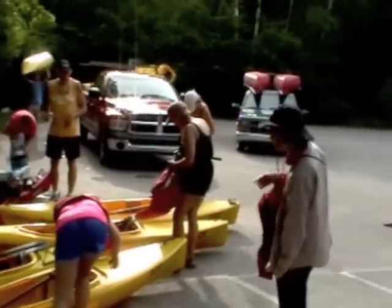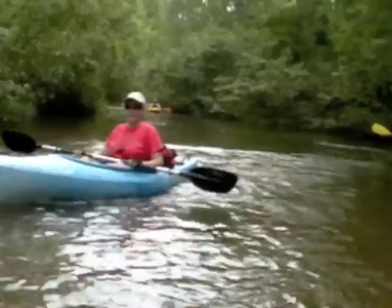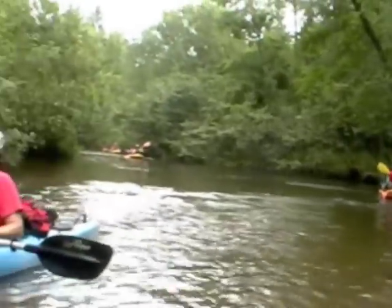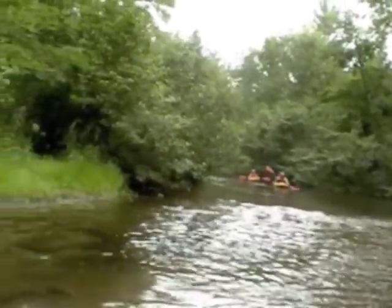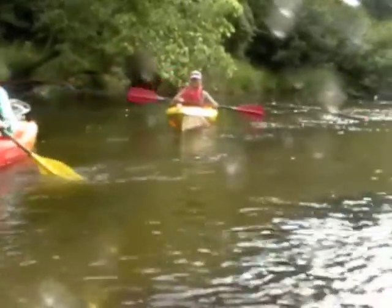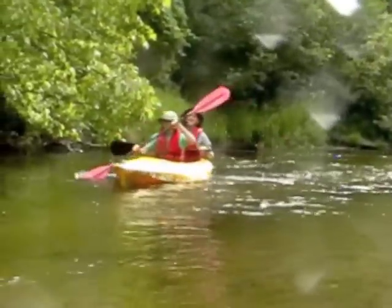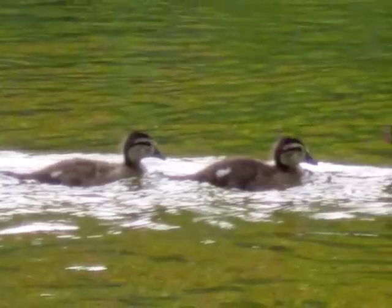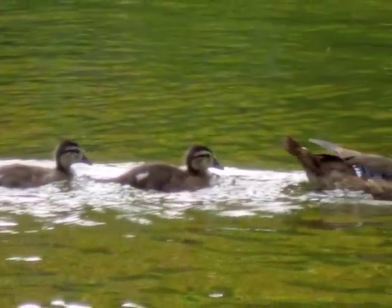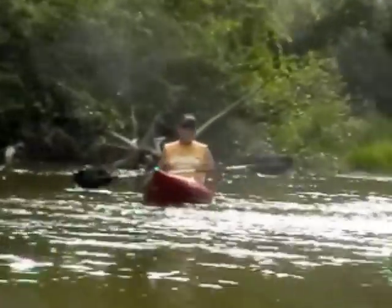Behind your seat. Yeah. We have to give up quality in order to get a water. Yes. Here comes the sweeper.